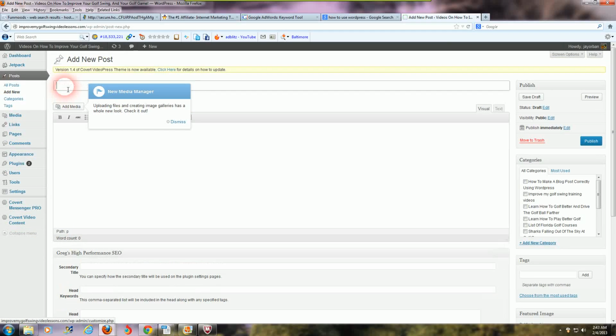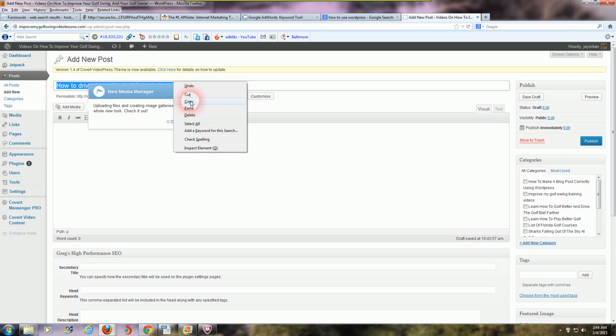And here's how to publish a post. I'm going to do this real quick. I'm not going to spend too much time on this one, but it's real simple. And you're going to type: how to drive the golf ball 100 yards farther. That's a long distance, but you get the tip. I'm just using this as an example.